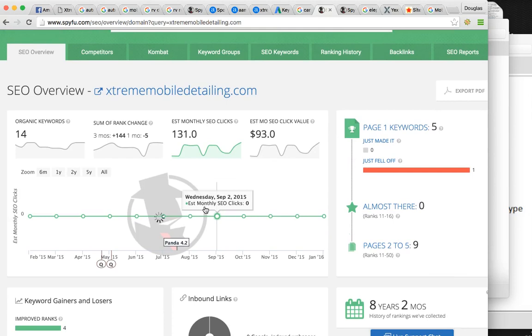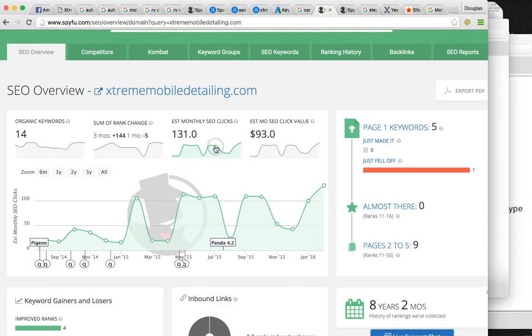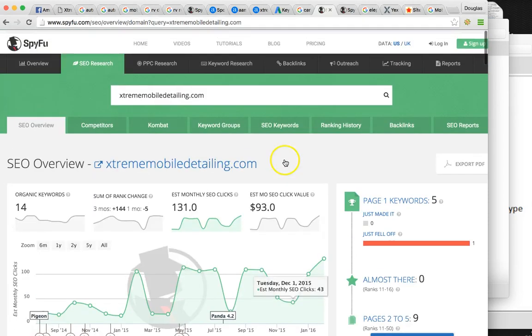Sorry, I was jumping the gun here. So you're about 131 clicks per month. If this thing loads, it'll give me a nice little picture. Okay, bam. So from January to February 1st, 131, and it's kind of climbing up. December, obviously, it's going to drop off. But in summertime, the sun's going to be out and people are going to be wanting more details.